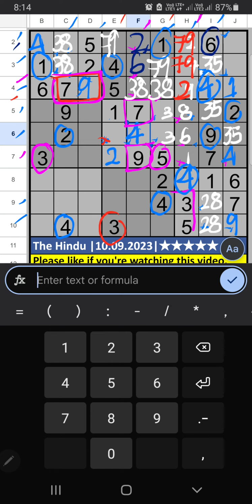Column G, we have 3. So 3 can't come in the cell, 3 is confirmed here. Then 8 is here. Then column F, 3 numbers are remaining, 1, 5, 8. It will come in one of these cells, we confirm later. 10th row, we have 9. So 9 can't come in the cell, 9 will come in one of these cells, we confirm later.